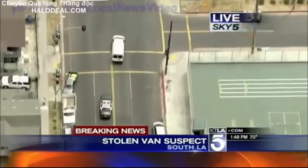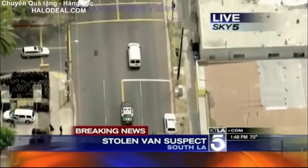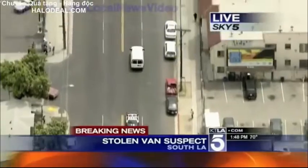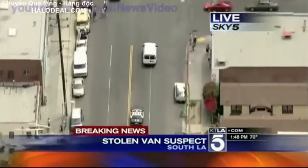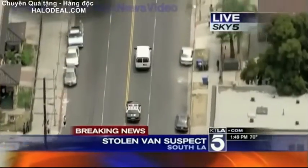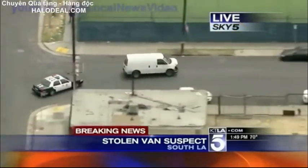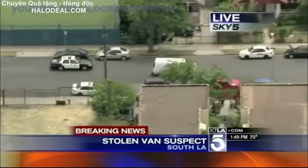Okay. It really is, considering the damage to that vehicle, and he just continues to go. And they can't corner him in. They're so close every time, and he gets away. Well, it looked like they were going to try a PIT maneuver at that intersection about 30 seconds ago, but there was another vehicle sitting there, so there's no way they could do that. And you see there a pedestrian running to get out of the way. Okay.